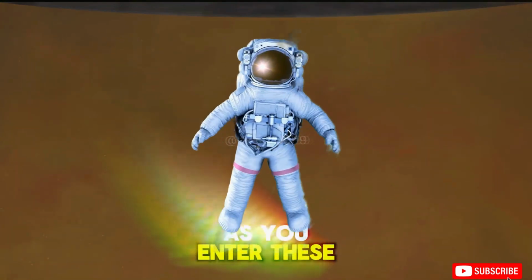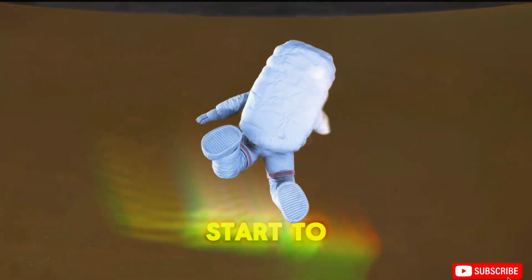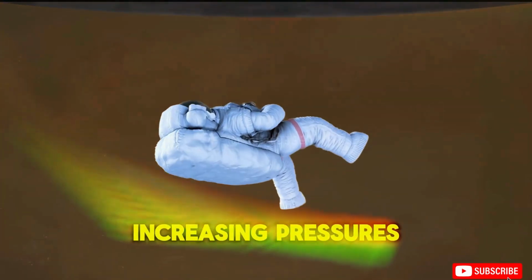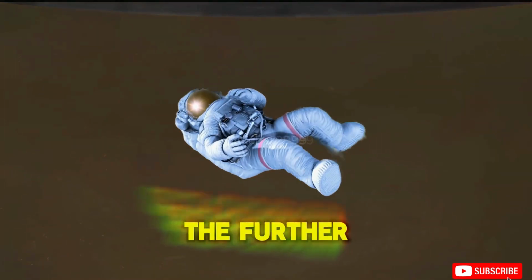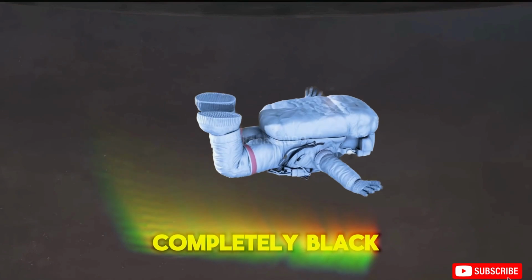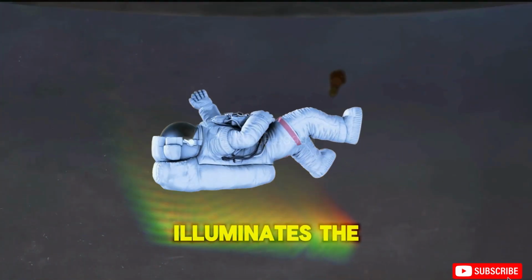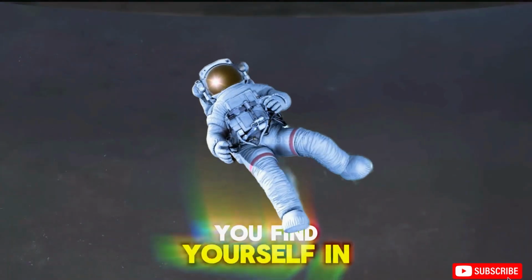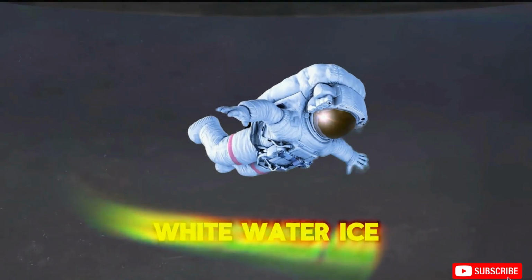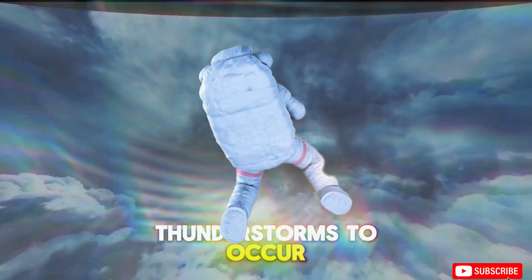As you enter these clouds, the light from the sun would slowly diminish and the temperature would start to heat up due to the ever-increasing pressures around you. The further you descend, the darker it will become until it is completely black. But then, huge flashes of lightning illuminate the now dark environment you find yourself in, revealing towering white water ice clouds that are causing rumbling thunderstorms to occur.